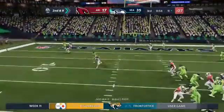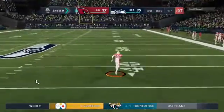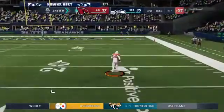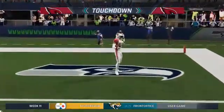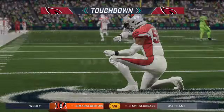Operating from the gun, Brady, and he fires one that's intercepted. Picked off at the 12. He's at the 50, 30, 20, 10, and he will score. Touchdown, Cardinals. Arizona. A rare pick six thrown by Tom Brady.